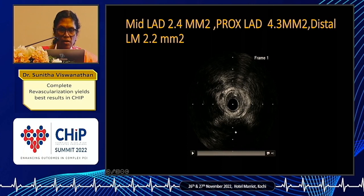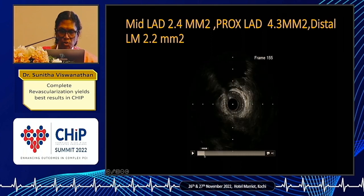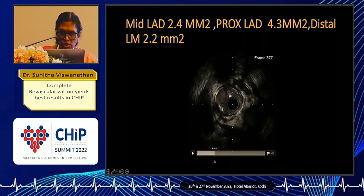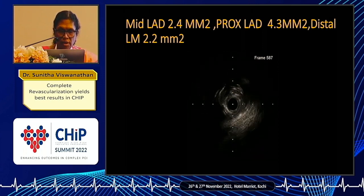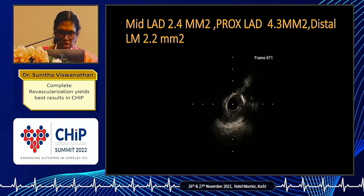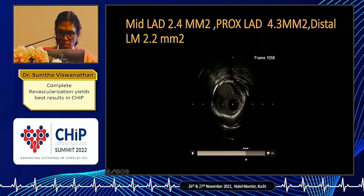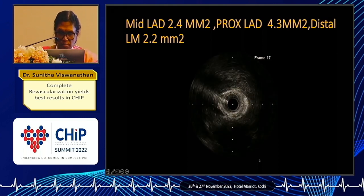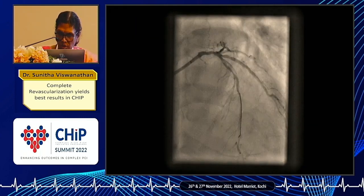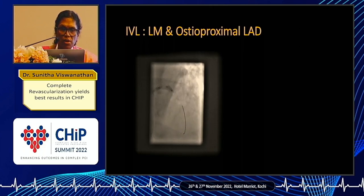And this is the pre-run. You can see that the LAD, the tightest part, was showing circumferential calcium; the area was 2.2 there, very tight, with very circumferential and very heavy calcium. The LM was also calcified, that's the proximal LAD, and then the LM. So we decided to give some IVL runs. IVL was used in the LAD and in the ostioproximal LAD also.